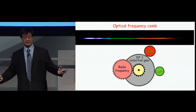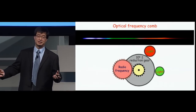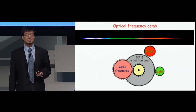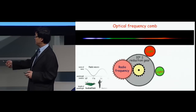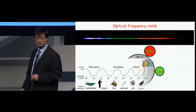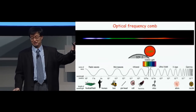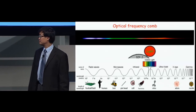It's a very big reduction gear, 1,000,000 to 1, because the frequency ratio between microwave and optical frequency is about 1,000,000 to 1. But we cannot completely keep that under control. And I know DARPA is very big on this. We have seen this, if you go to the demo hall, you see this huge banner: we control the whole entire spectrum. We actually heard about this yesterday from one of the DARPA program managers.